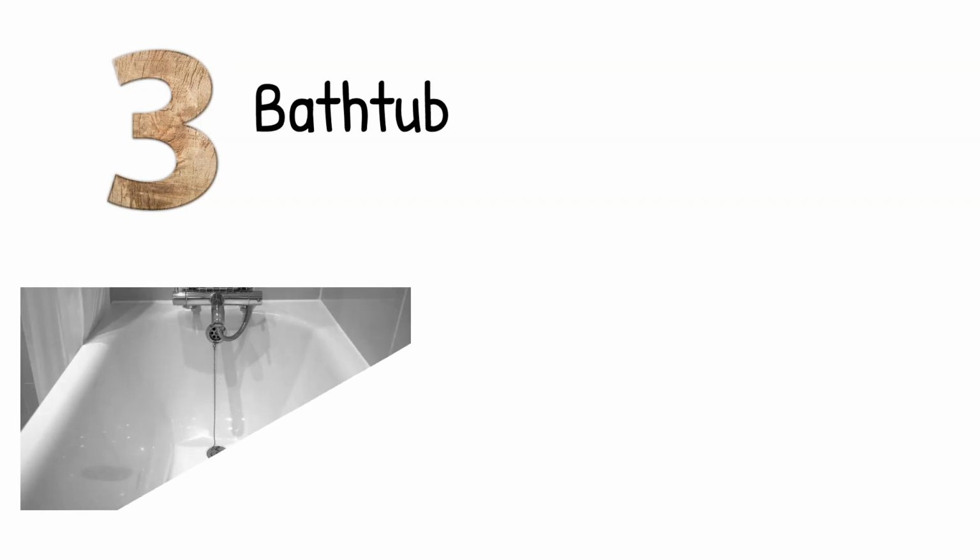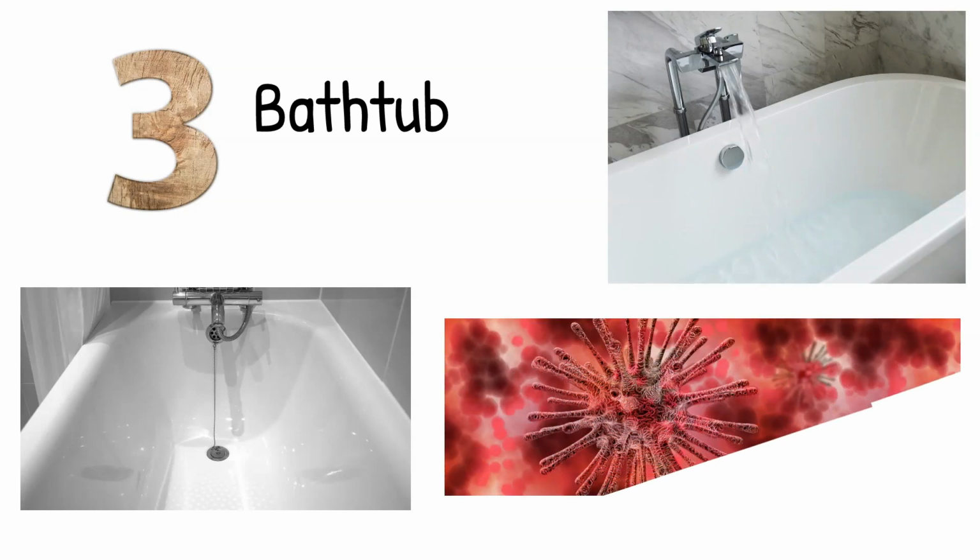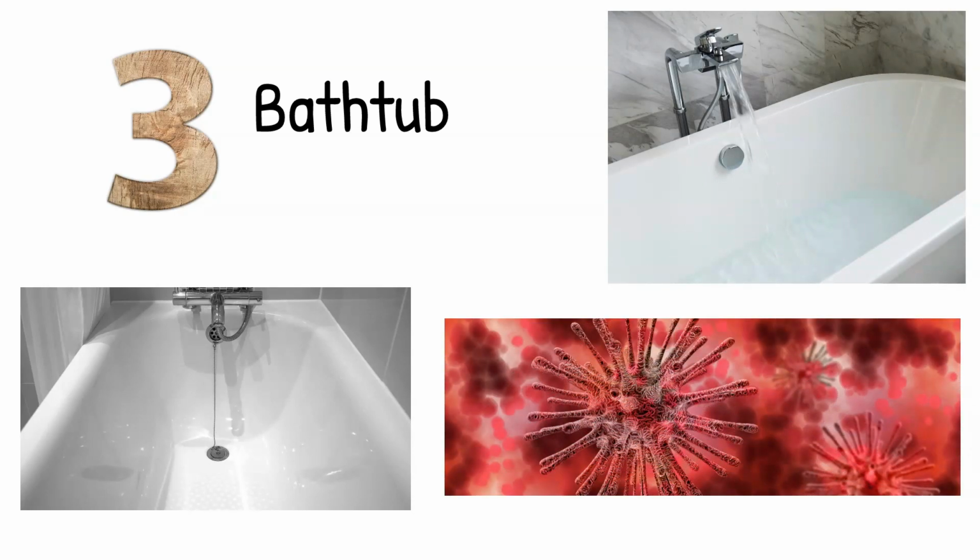Number 3. Bathtub. Do you use the bathtub every day? The wet and moist condition after bathing creates a breeding ground for bacteria and mold. To solve the problem, you should always dry the bathtub after use. Scrub and wash regularly to prevent mold and bacteria growth, and that will do the trick as well.